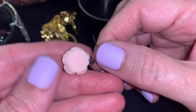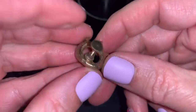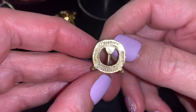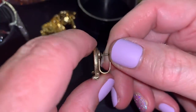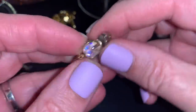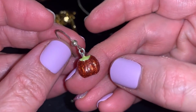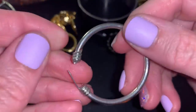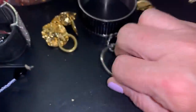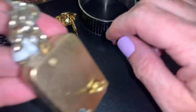Oh, cute little rose. This is missing whatever was in there. Good to craft with. You could stick whatever you want on it. I thought it was a cat at first, and I don't know if there's another one. Clip on Aurora Borealis bead necklace, earrings. Oh, pumpkin. I love pumpkins, sparkly pumpkins. A hoop.